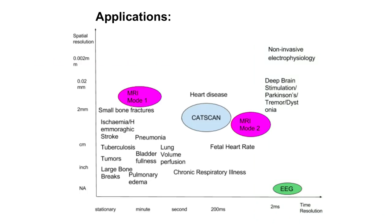So here, I just put those biomedical imaging modalities onto a graph so that you can think of them in terms of spatial resolution and time resolution and where they fall in the picture of common things that go wrong with people. Like X-rays or CAT scans are great for looking at bone and bone breaks. Pulmonary edema, that's water on the lung. Tuberculosis, huge in third world countries, massive problem. You don't actually need super high spatial resolution to be able to detect it. And it's important to understand what you can do at different spatial and time resolutions.